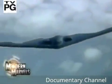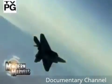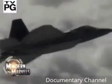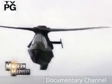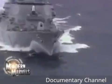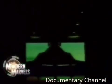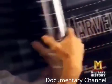Astonishing act. A masterful blend of contours and composites that makes aircraft invisible to radar. This sky-high sleight of hand is now coming down to Earth and setting out on the high seas. Daunting, deadly, top secret. Now, stealth technology on Modern Marvels.